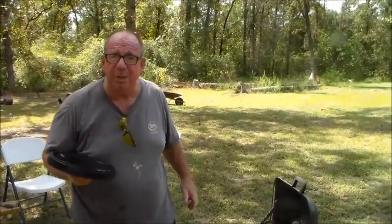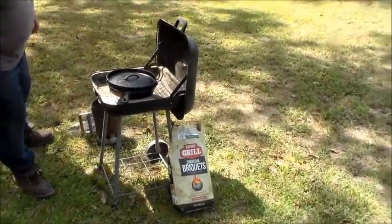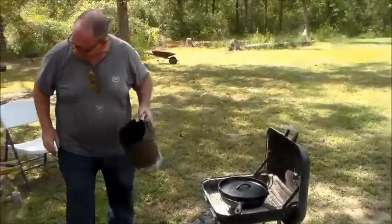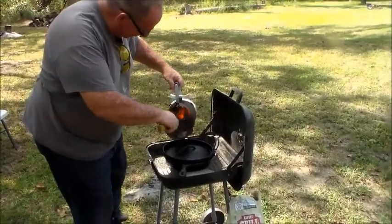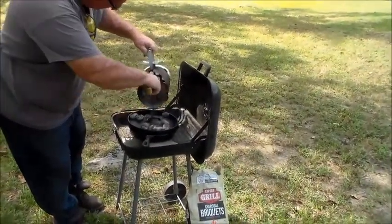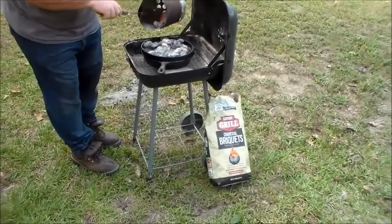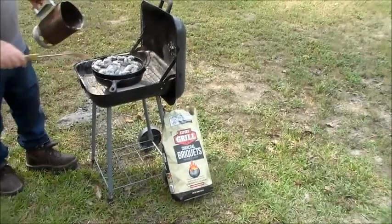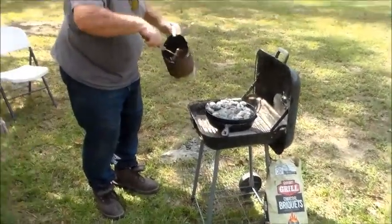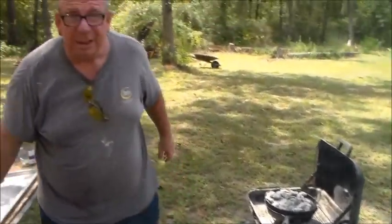Now what I got here is my lid for my Dutch oven. We're gonna set that right on there because it fits right on top of that cast iron skillet with no problem. Now here's what we're gonna do. We're gonna let that go for about 10 to 15 minutes and then we'll come back and check and see what the progress looks like.